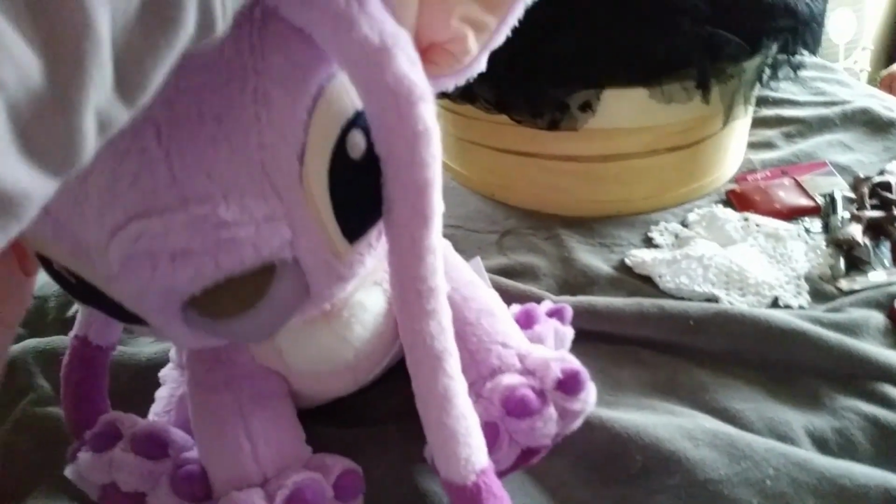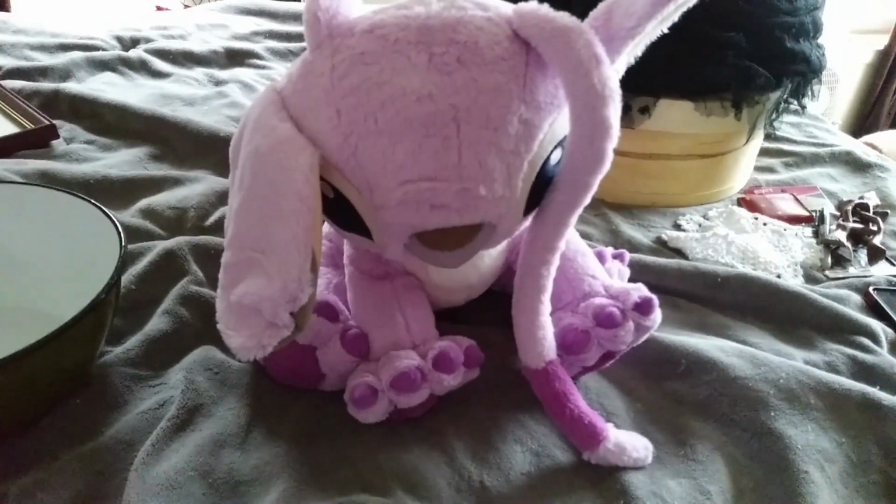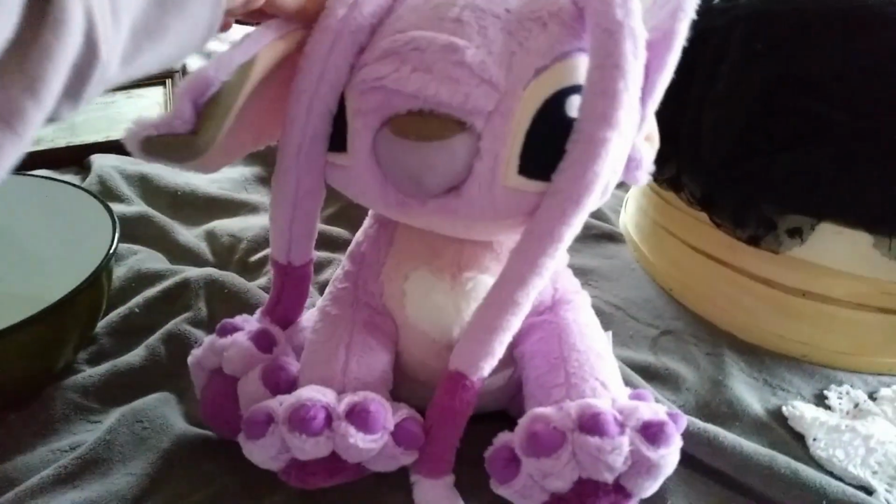We've got Stitch Disney plush, also in good condition. I did look this up, but I couldn't tell you what it was going for because I don't remember. But they were going for a decent amount, so Disney stuff usually does alright.